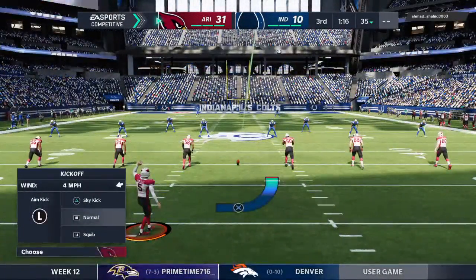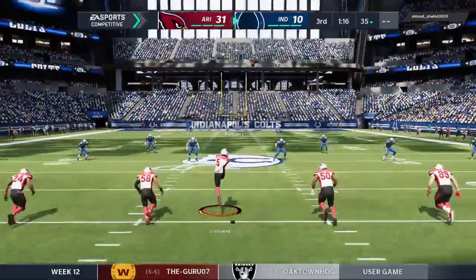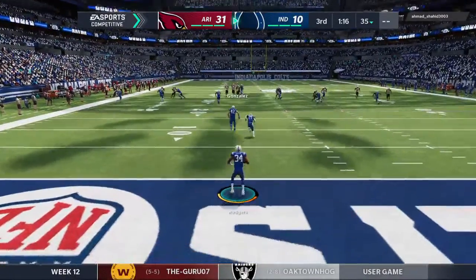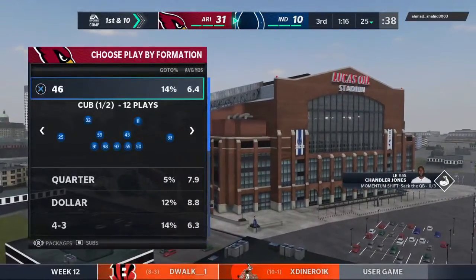Zane Gonzalez to kick off for Arizona. After the field goal, here's Gonzalez to kick it off. That'll be taken about a yard deep. And Rodgers will hold on to this one, and it'll come out to the 25. 25-yard line.